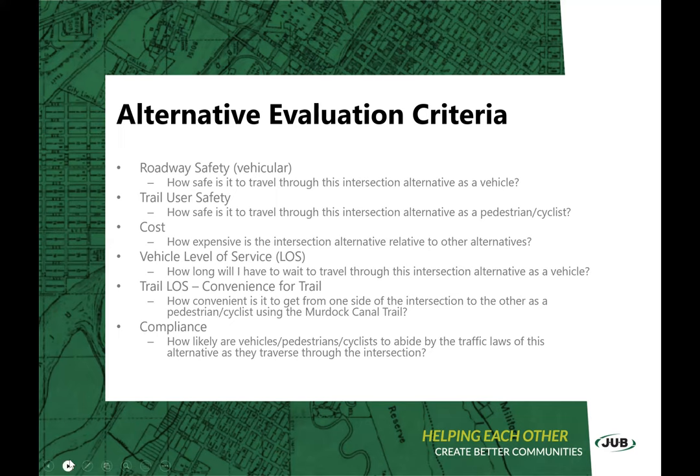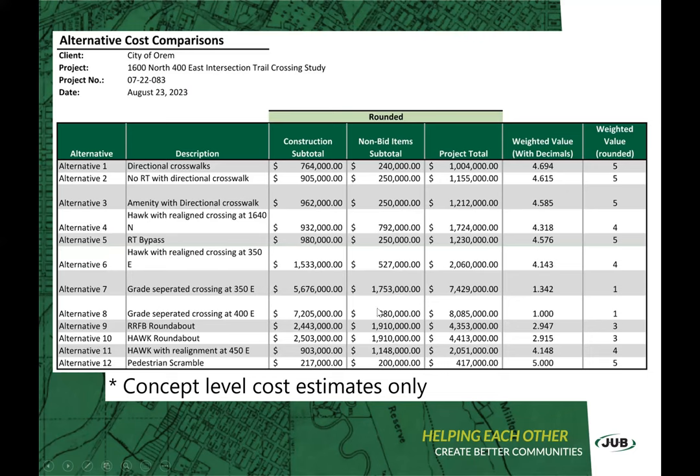So with that, I'll give you a peek at our cost estimates. Our engineers did some concept cost estimates. They looked at each of the alternatives and looked at what the construction cost would be based on their best opinion. So first, alternative one, that's just over $1 million is what we're estimating. And keep in mind, these are concept cost estimates, but I think these put us in the ballpark.